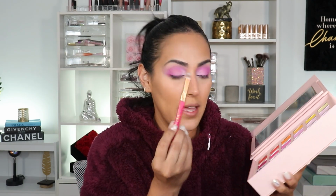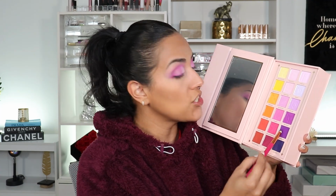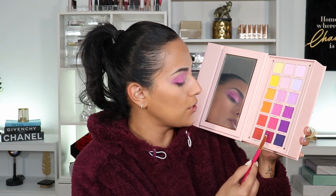Now I'm gonna grab the pencil brush. I'm gonna dip into Motivation, but I think the Motivation is way too purple for what I'm trying to do, so I'm gonna go into Motivation and I'm gonna mix it with bars, kind of create my own shade. And I'm gonna start smudging near the lash line. It is coming together. I'm so happy about it.